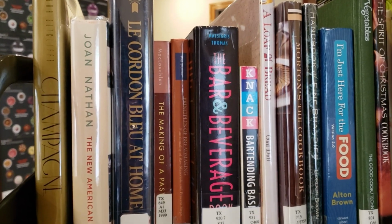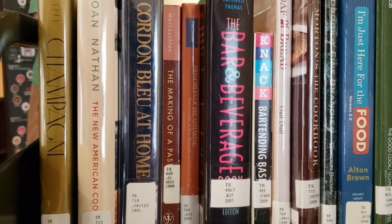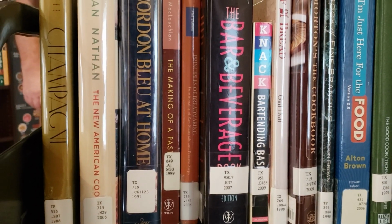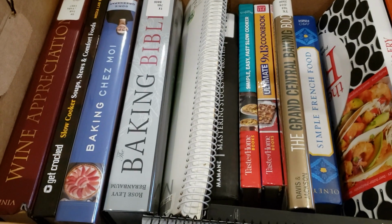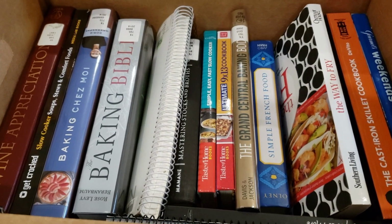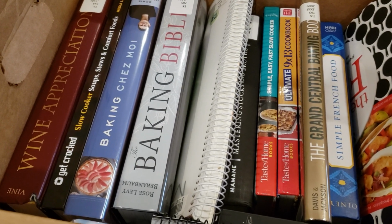I've had some books that I bought at library sales, or I got when a library closed. So I got a bunch of them. It's good to reuse and recycle. This is a great book, Principles of Bread Making. We're still going. So we got the Baking Bible. We've got one of my favorite books in the world, Richard Olney's Simple French Food. We have a wine book. We have some baking.